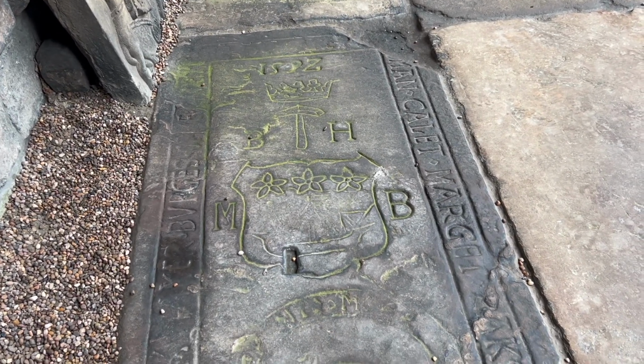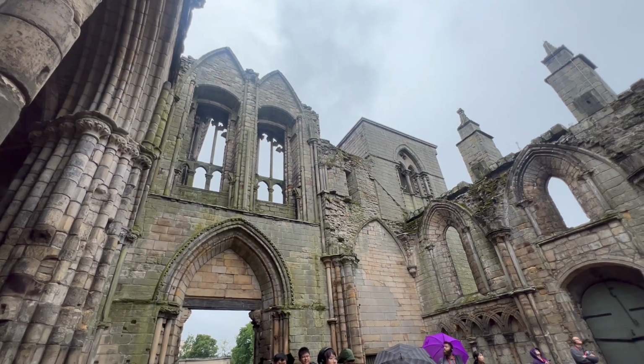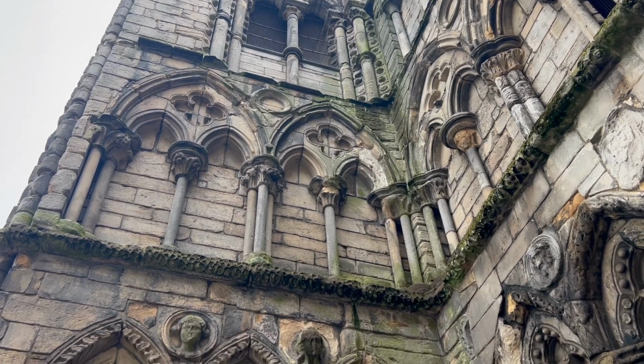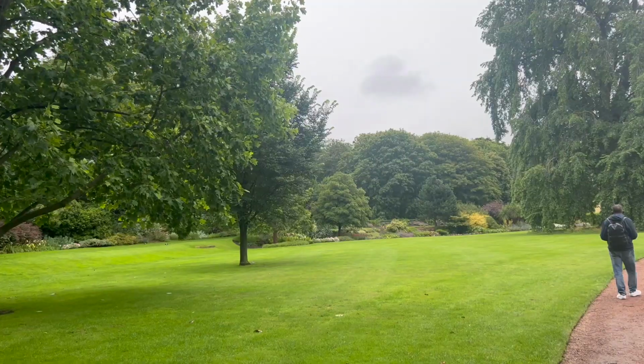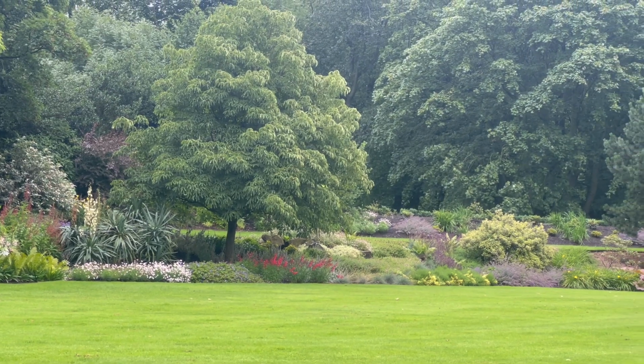Holyrood Palace House. We did the tour, which is about £20. You have access to the grounds and the inside of the palace, the old abbey ruins, and then also the gardens. You can't take any pictures inside the palace, which is why I don't have any here.